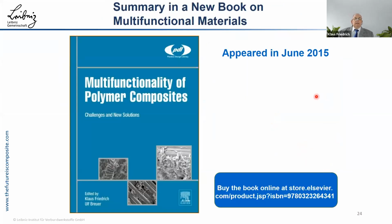Byron mentioned already, we published a book on multifunctionality of polymer composites some time ago, back in 2015. And in fact, this book was recently translated into Chinese. It came out back in January of this year.